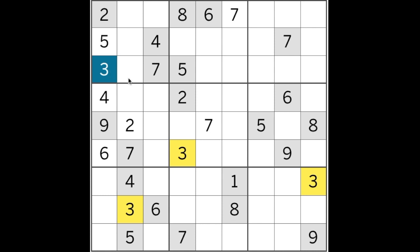Okay, so right, 6 and 8 here. We don't yet have a 6 or 8 in this block, but 6 and 8 both block these two squares, so 6 and 8 must appear in these two squares here, right? And if that's true, then the other two numbers must appear in these squares here. So this number and this number will be 1 and 9. 1 and 9 sounds like pre-decimalized currency.